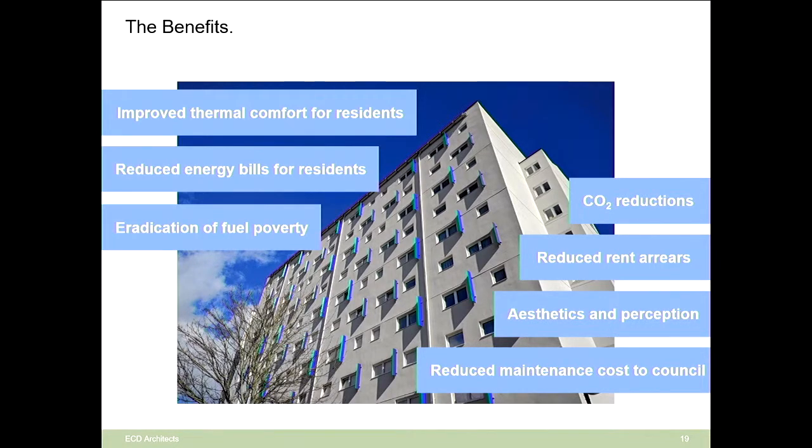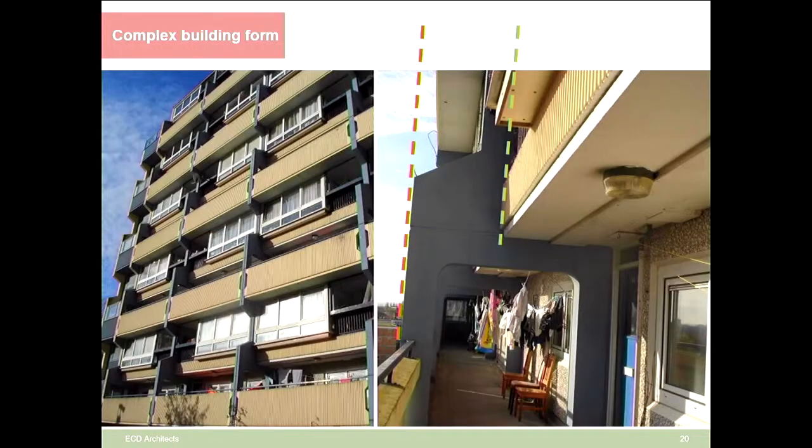But there are huge benefits as well. As you can see there, I won't read them all, but some of it is obvious. The capital cost is obviously paid by the council, but not recovered, but the residents get the benefit from the reduced fuel bills, which then enables them to pay their rent. The work that LSE have done and are doing, their report will be released, I think, in the next few weeks, shows the impact on fuel poverty.